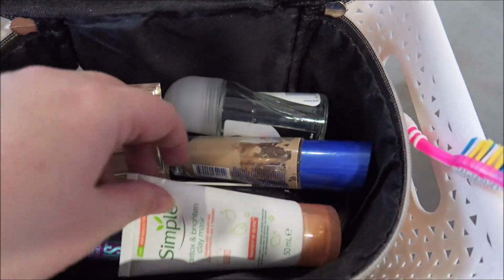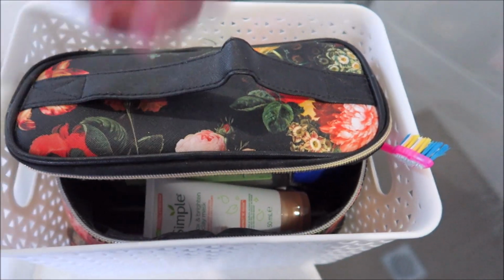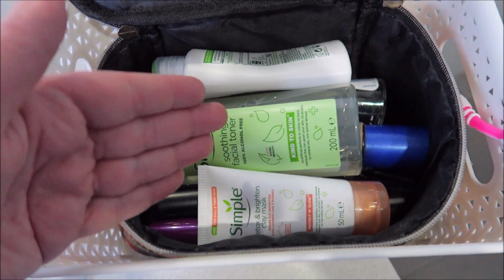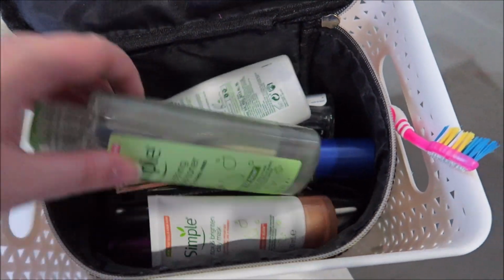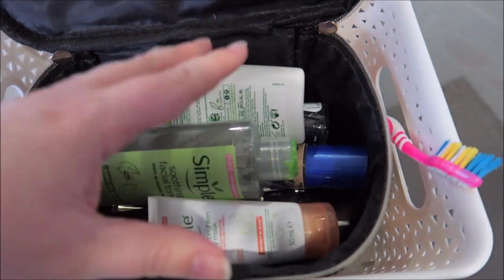So when we go away on holidays and stuff too, it's really quick and easy for me just to pick this up and pack it, you know what I mean? I just don't want anything too crazy, because I only use what's in here anyway. I never used all the other stuff, do you know what I mean? So I like having it this way. I like having it very minimal.